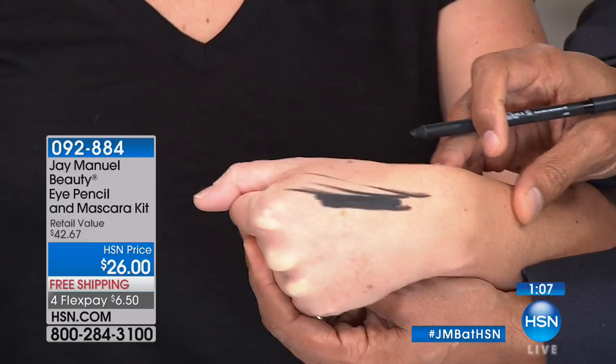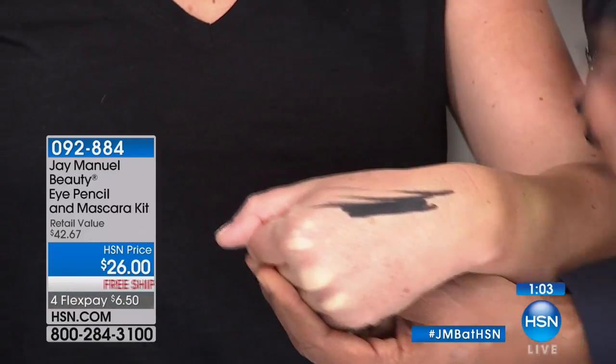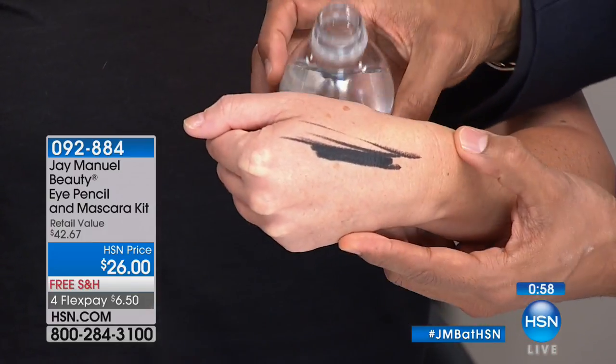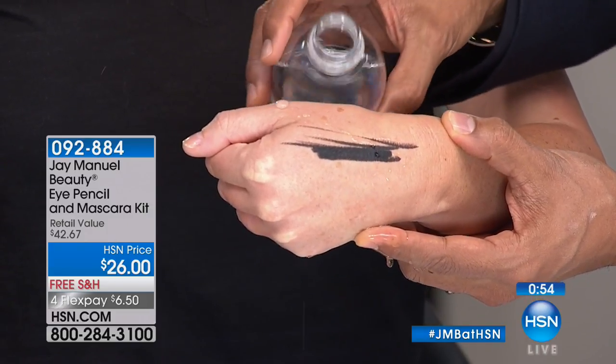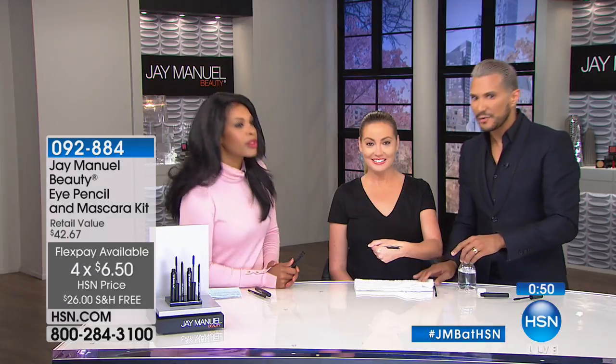Which is a little secret I brought from Morocco. It's a Moroccan coal, but it's pure black. You don't have to worry about it drying or anything. Look at this. Wow, nothing. It's a complete wet dry formula, which means you can put this right in your waterline. Doesn't budge.